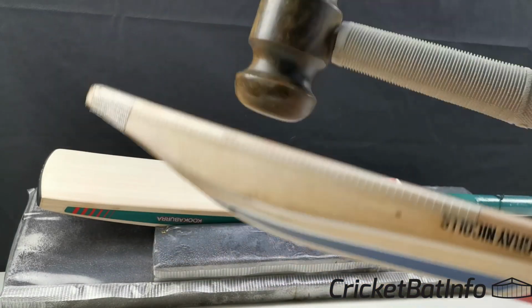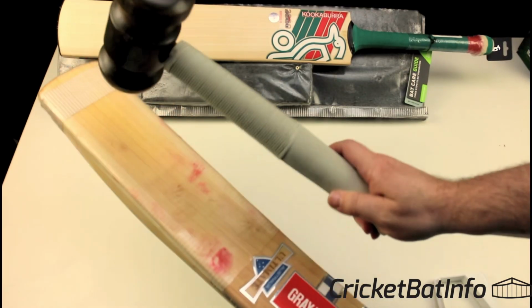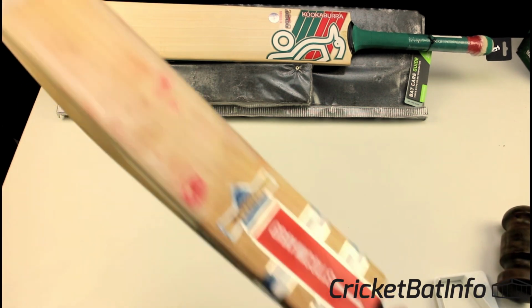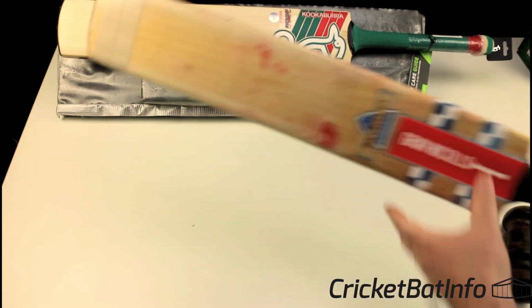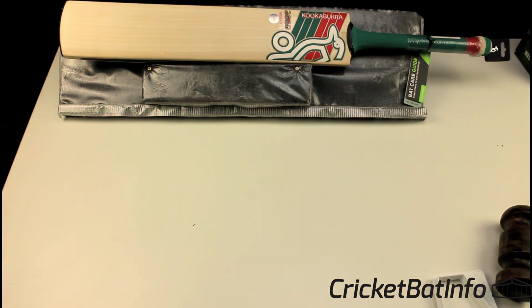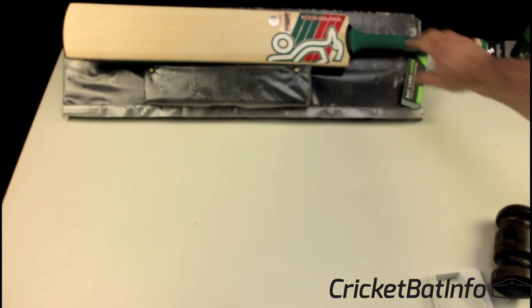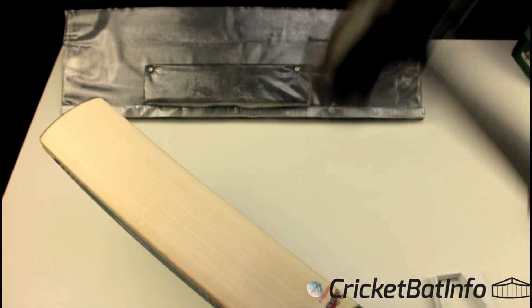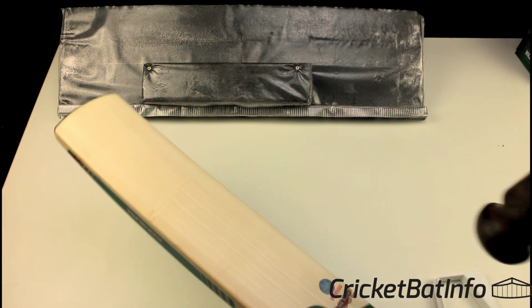So what you're looking at is the rebound characteristics of a good quality played-in bat. And this is what they would call player grade willow, but I mean realistically it's grade 2. And this is grade 3, definitely cleaner willow. Nice straight and defined grains.